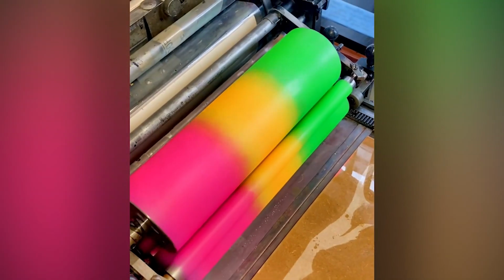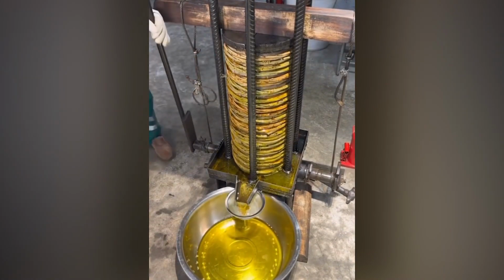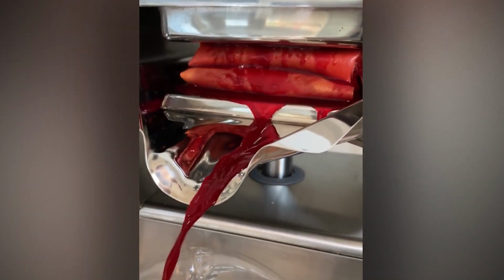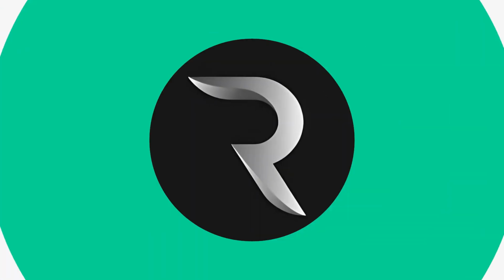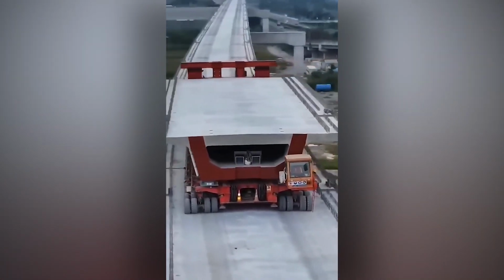For some people, there's nothing more satisfying than seeing a well-oiled machine or an ingenious tool performing its function. And if you're one of those people, then this video's for you. A serious bridge requires a serious machine to make it.